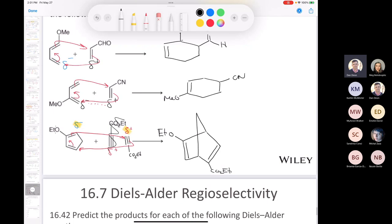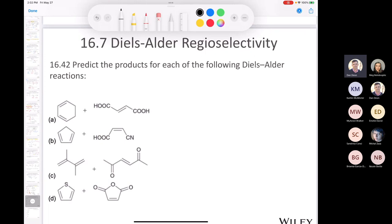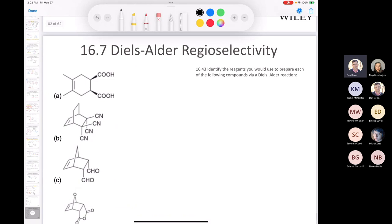All right, so the last problems that I have in here, there's two of them. There's question 16.42, which just says predict the products for all of these Diels-Alder reactions. And then we have question 16.7, which is a great question. I printed it really small here, but it just says identify the reagents that you would use to prepare each of the following Diels-Alder products. And so here you really have to practice your retro Diels-Alder arrows going backwards. So you reform your dienophile and you form your diene like this. So that's how you would do that. And then you just draw the reactants.